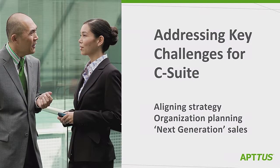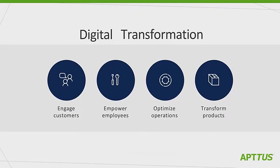Now, let's talk about challenges that the C-suite has. So here, again, it's not about productive execution. It's really about how do I change the nature of sales in my organization beyond that reps plus hours equals money. So what am I doing differently? How can I use data as a way to differentiate? And when you start to talk about some of these aspects, you're really talking about digital transformation.